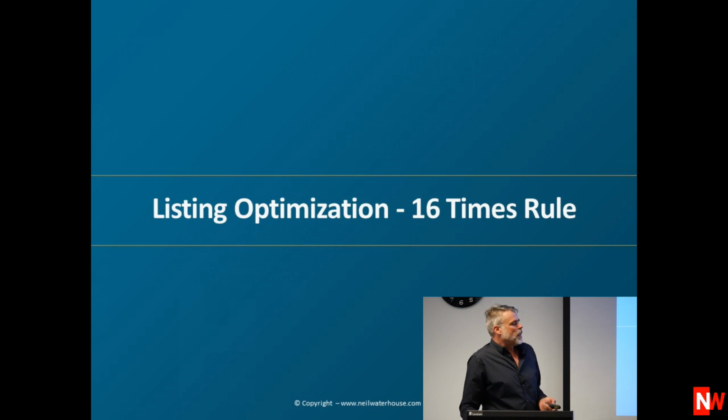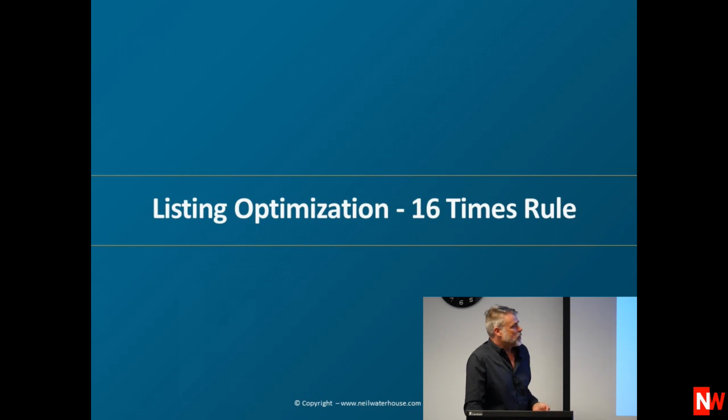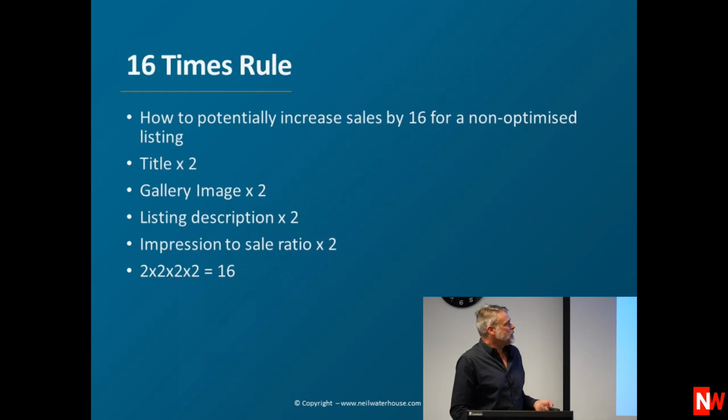What I'm going to show you now is a way to potentially increase your sales by a factor of 16. Now don't get me wrong, I'm not saying that you do this and your sales will multiply by 16. That's not the point. I'm just going to show you how these factors can take an unoptimized listing and increase its sales by 16. I'm not saying it's going to happen to every one of your listings. So this is called the 16 times rule: how to potentially increase sales by 16 for a non-optimised listing.